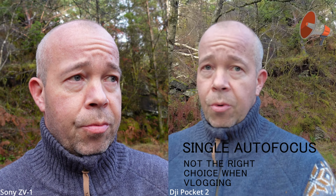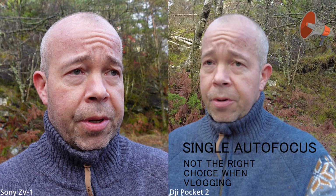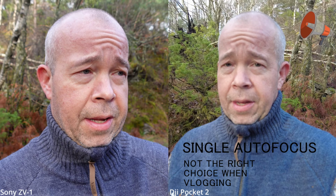I'm actually today shooting in single autofocus mode on the Pocket 2 because I saw in another comparison I did with the Pocket 2 that the background seems to be blurred out, and I think that's the point when you're using continuous autofocus, because it's focusing on my face all the time. But today it's going to be fun to see how the backgrounds look on the Pocket 2. On the Sony ZV-1, of course, the background will be blurred out a little bit, so you get that bokeh effect that everybody's talking about.